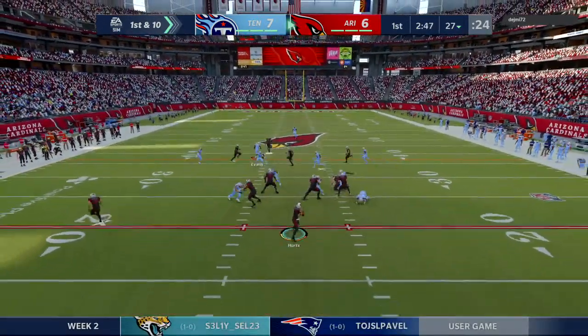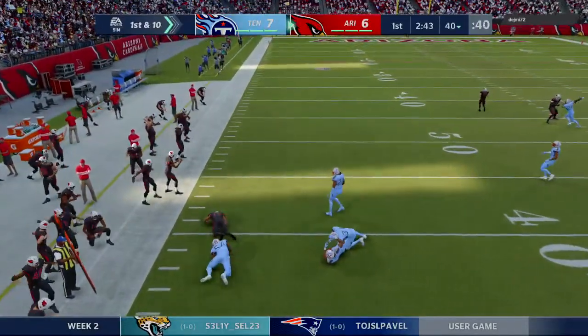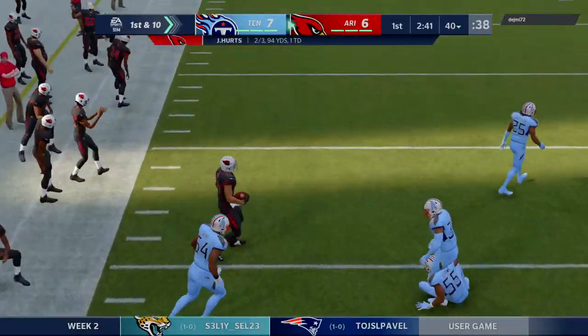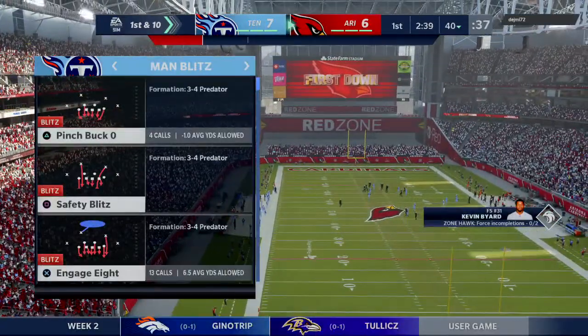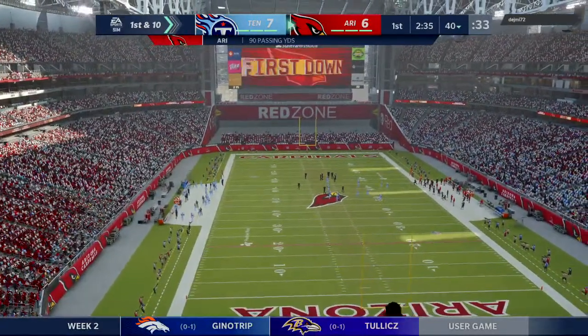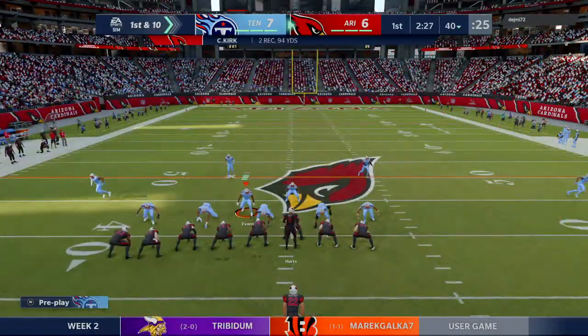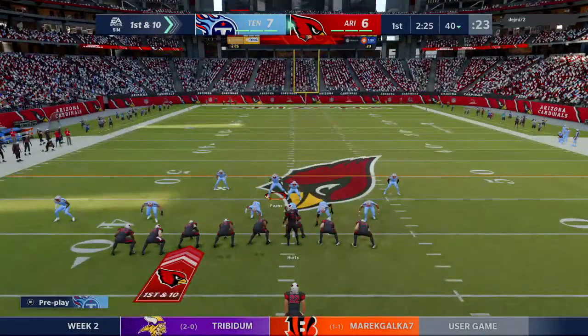On 1st and 10, it's Hurts. Open man is Kirk, complete. And down he goes, but he takes it up to the 40. Give him 13 yards on the opening play of the drive and also give him a first down. 1st and 10 at the 40-yard line. They show run with 3 tight ends here on first down.